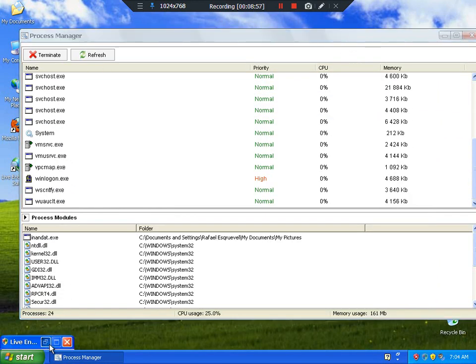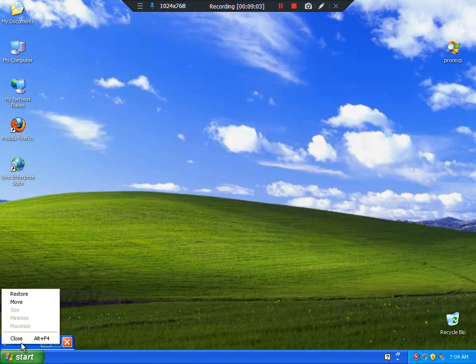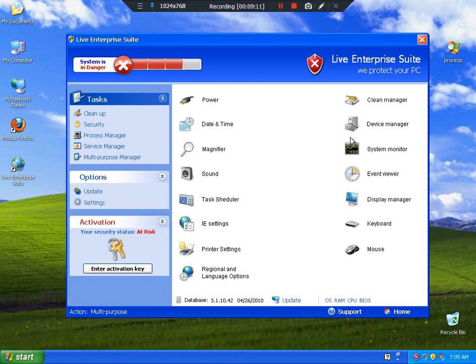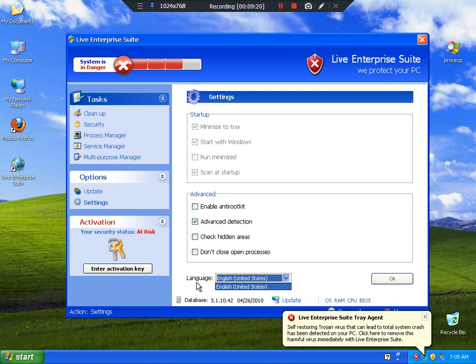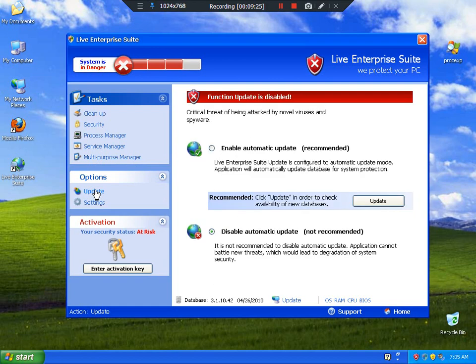But I'm too obvious to show about this. In Explorer settings, no mouse. So my mouse is wireless. Update. No. You don't. Self-restoring Trojan. What about opening Internet Explorer? If you open Internet Explorer, what do you hijack?